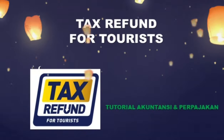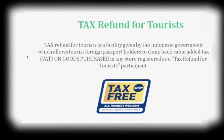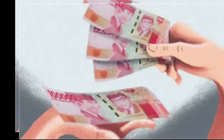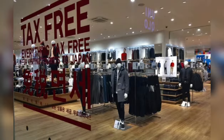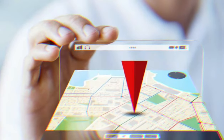Tax Refund for Tourists. Tax Refund for Tourists is a facility given by the Indonesian government which allows foreign passport holders to claim back value-added tax or VAT on goods purchased in any store registered as a Tax Refund for Tourist participant. Location. Tax refund counters are located in selected Indonesia international airports.